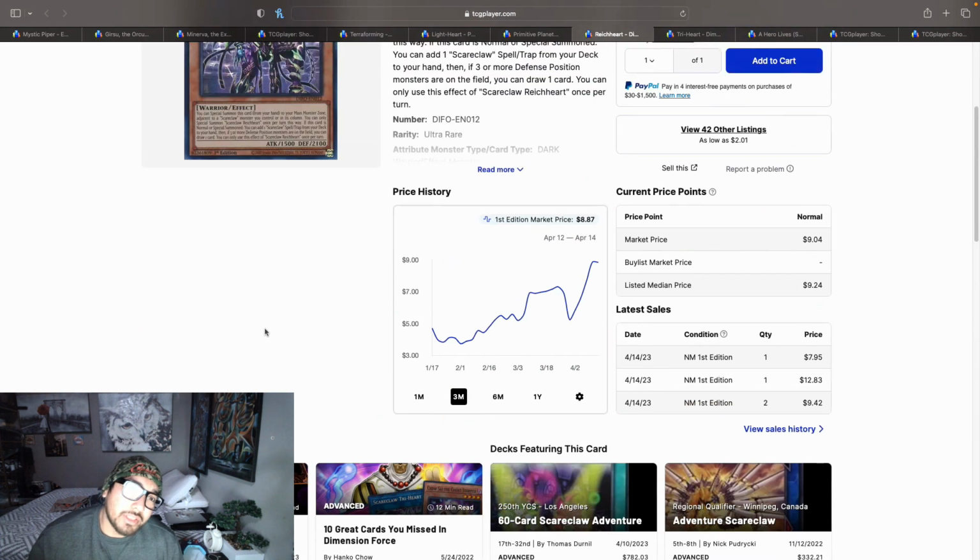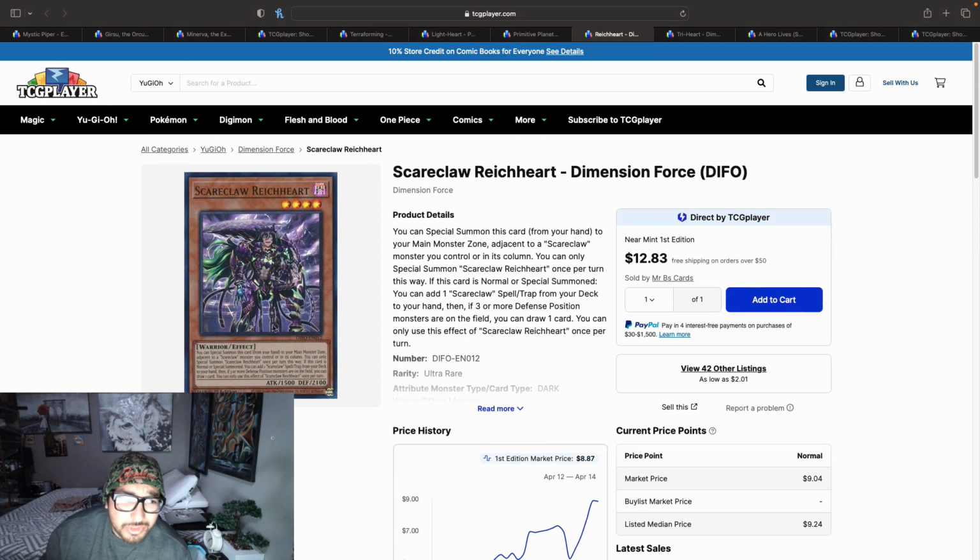So let me know how you guys feel about Reichheart going up. Do you guys think if the combo takes off, this card will keep going up in value, or since we do have the 2023 25th anniversary tins coming, this card is just going to go back down sooner than later?